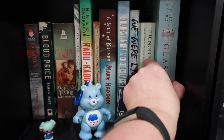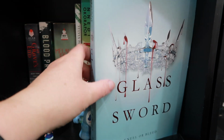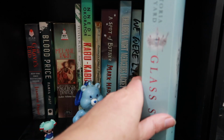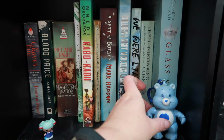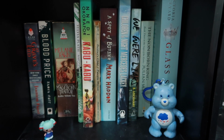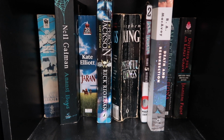I also have Glass Sword. So somewhere I have the 1st book in this series. I haven't even started reading it, but I have it, and it is a pretty book, so at least it's got that, and it kind of goes good with Grumpy in terms of colour scheme. And another mess colour section.